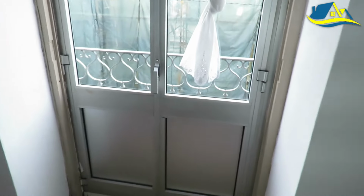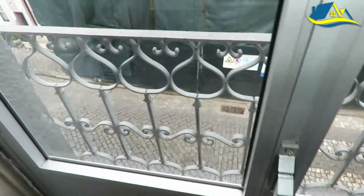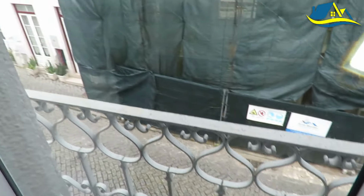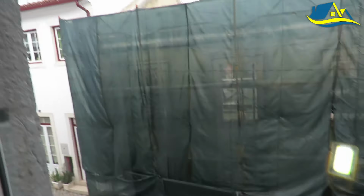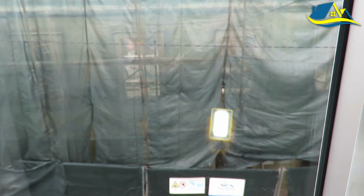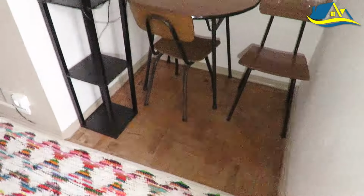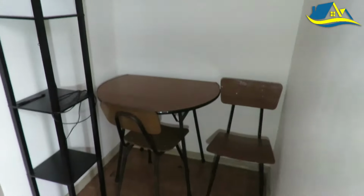There are double doors and a little Juliet balcony that overlooks the main, I would say the main road of this very old village. We're quite close to the historic zone. Opposite, as you can see, is a property that's been renovated. That will be done hopefully soon. So here is the lounge again. Nice little seating area, alcove.